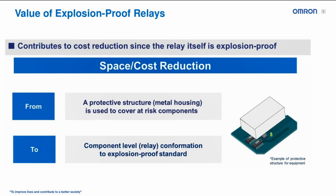If you look at the front box here, we typically would have to protect, using a metal or other type of housing, all of the elements that are at risk for ignition in an application with a flammable gas. Or you would have to have some isolation between the switching or ignition components and the product itself. With these relays being intrinsically anti-ignition sources or explosion-proof sources, you can move to a component level conformation. That means you do not have to have that additional bill of material item, the metal housing, and you can save space and you don't have to worry about isolating the product anymore.